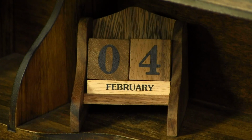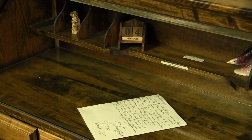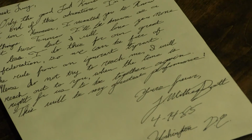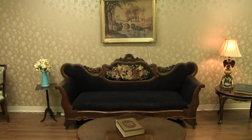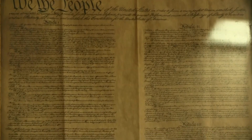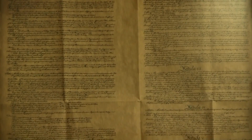February 4th, it's April. Why does that say February 4th? There's a letter here to his fiancée at the time. You might read that. That might have something in it. And you're kind of looking around, you're like, what does all this stuff mean? You might get a little overwhelmed at first. And as you go through the room, you start asking yourself all these questions.